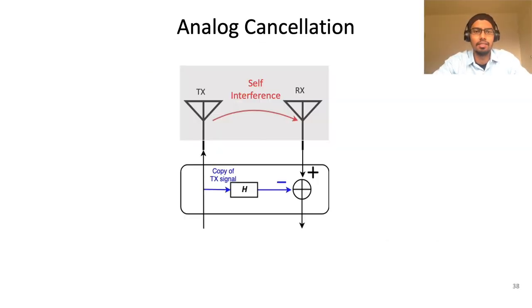After antenna cancellation, we move on to the next stage of analog cancellation, where the residual self-interference signal leaks into the analog receiver chain affected by the residual self-interference channel. A general way of doing self-interference cancellation in the analog domain is to pass a copy of the analog transmit signal through a canceller weight block, which contains the estimate of the residual self-interference channel. We then subtract the estimate of the residual self-interference from the actual self-interference to achieve the desired cancellation.